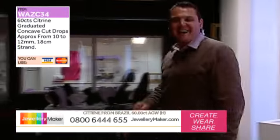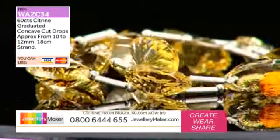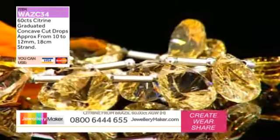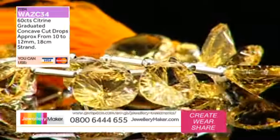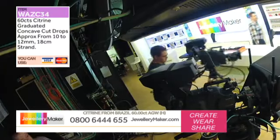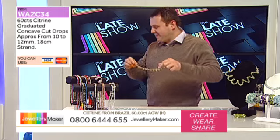I'm dragging Mark on screen. I've got to show him this gemstone strand. I'm really sorry, I know you're packing up for your workshop. Can I just show you something? Come with me. This has to be the greatest strand of citrine I've ever seen on JewelleryMaker. Have a look at the way it's cut.